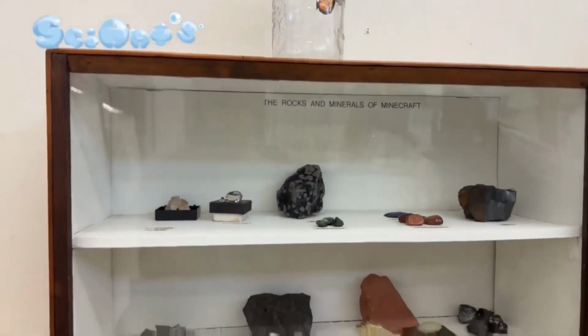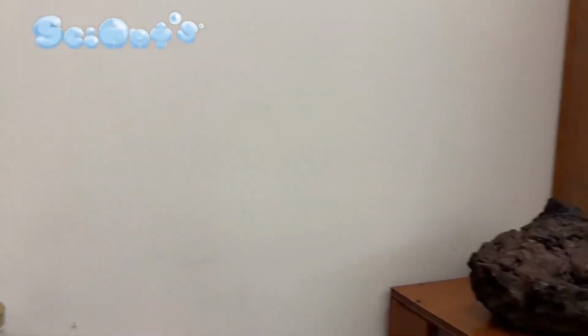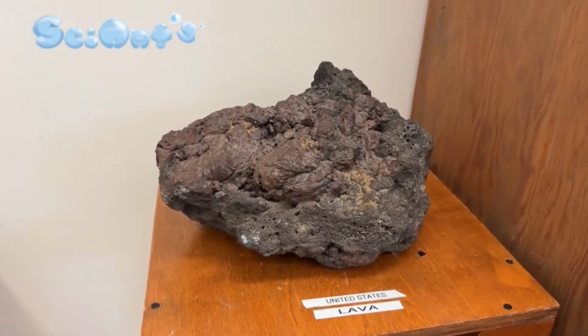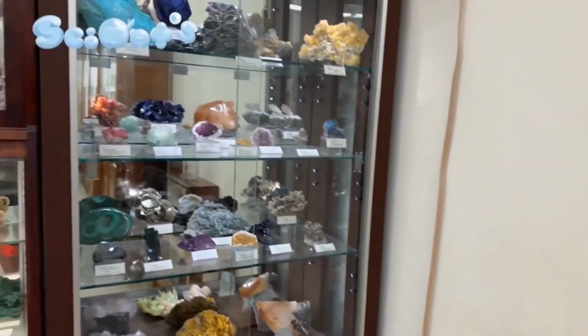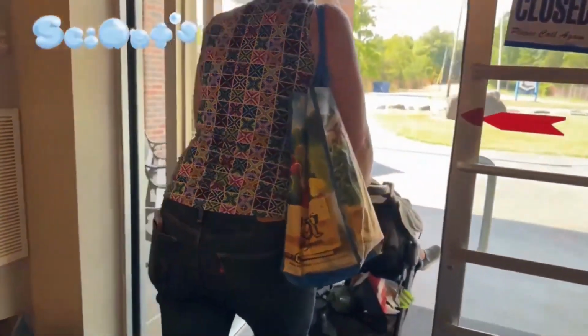Oh, this is funny, y'all. Check this out. This is an exhibit, Rocks and Minerals of Minecraft. We also have a lava specimen here. Not sure where in the US, but there is your lava specimen. Does not look very hot, chat. And then we've got just some really pretty ones here. Awesome. Thank you so much. Okay. Thank you so much.